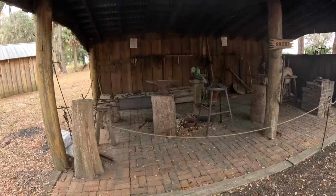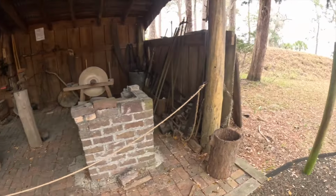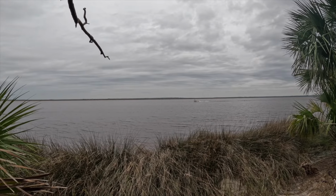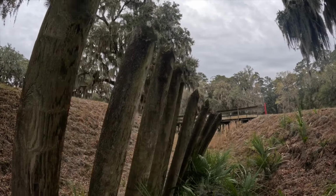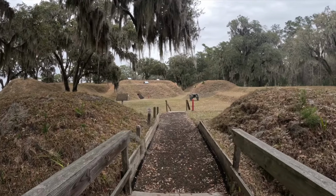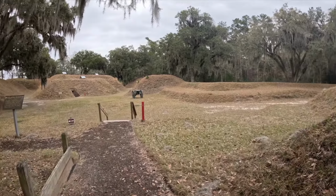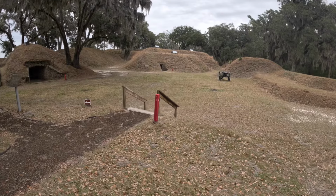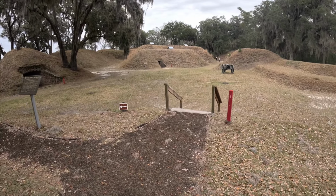Here we got the blacksmith shop. And we are walking into the fort, guys. Wow. This is where the center of activity was until the fort was being shelled, obviously, because then it was a dangerous place to hang out.